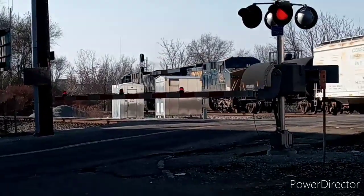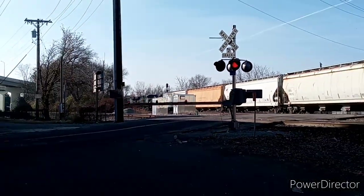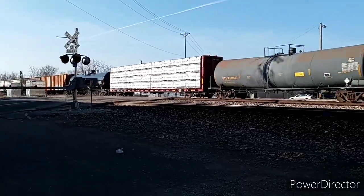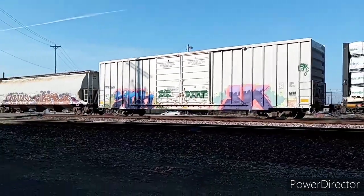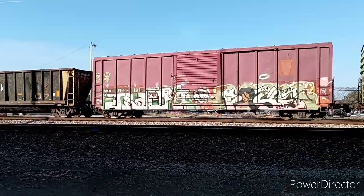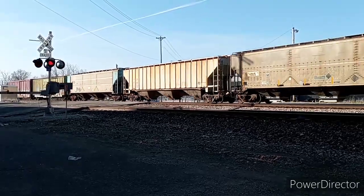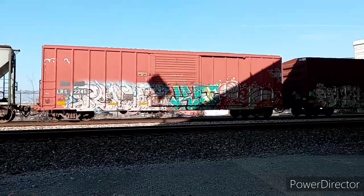A pair of AC44CWs lead this train, the leader in the YN2 paint scheme. A catch that's getting rarer and rarer these days. It also had its front door open. This was another big manifest, so we'll be speeding it up.